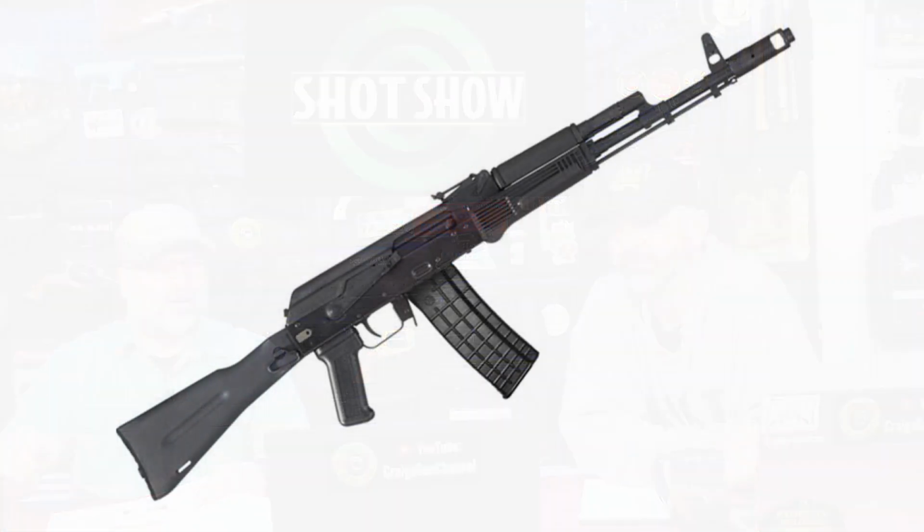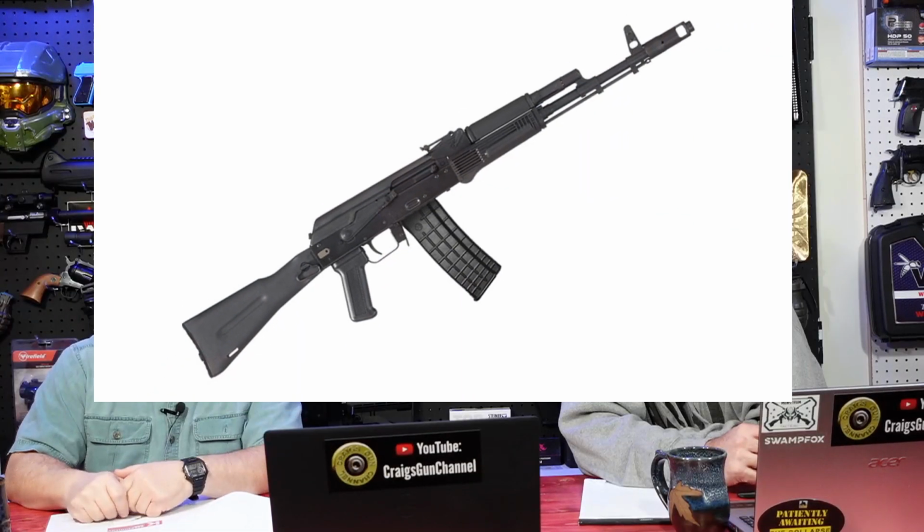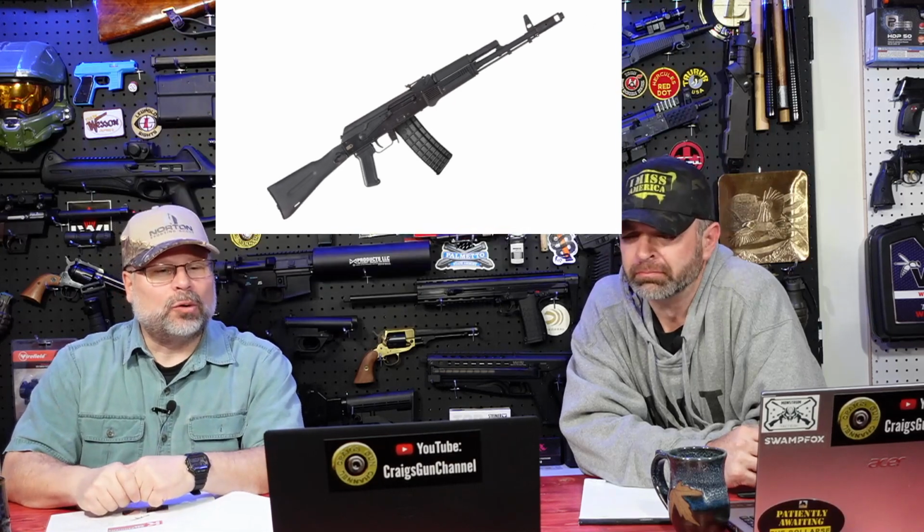So it's the KR-101. It's an AK platform in 5.56. So that's cool. It's supposed to hit production in 2023. It has a cold hammer forged barrel, 16.3 inch length, 7.3 pounds overall. Has a side rail for optics, side folding stock. MSRP around $1,500.